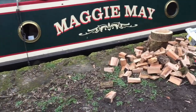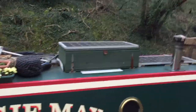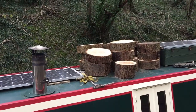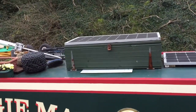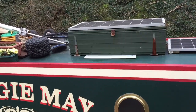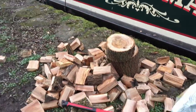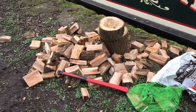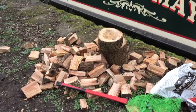Actually, hopefully, what we got there, in total, looks quite a lot, doesn't it? But I bet that only lasts us a couple of weeks, I would have thought. But, mind you, that's two weeks of not buying coal. So we just use the coal to keep the fire in at night, because I've got a feeling that this won't last that long. But we'll just see how it burns. It looks quite dry. It looks like it's been down for a little while. So, yeah, hopefully it'll be okay.